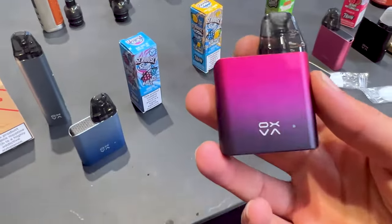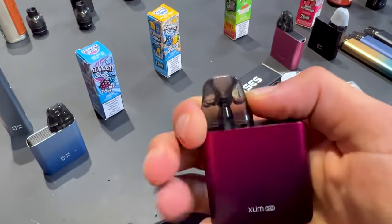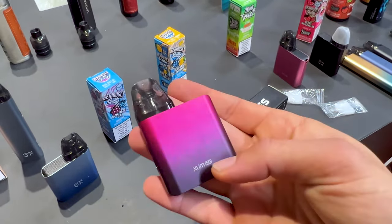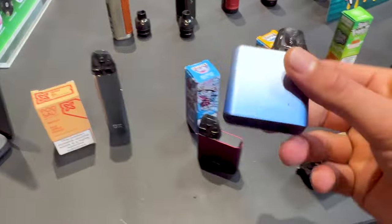From Oxa, we got this new pod, X-Slim SQ, which holds pods. It's literally the same pods as the X-Slim Extreme. Really nice flavor, they last long, super compatible. They're looking nice. Look at the blue one.